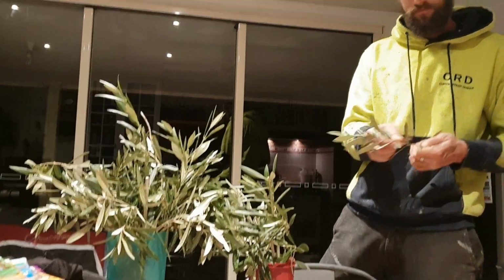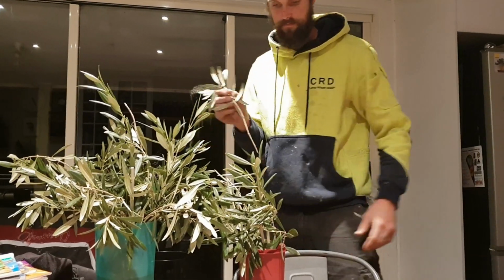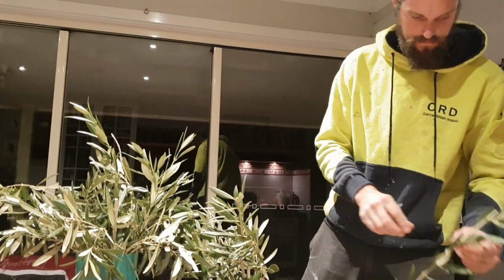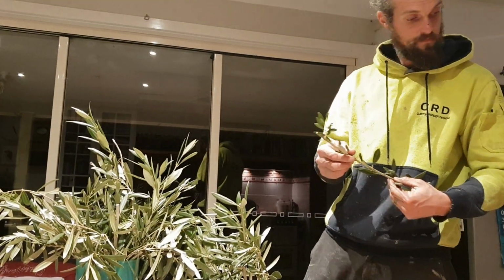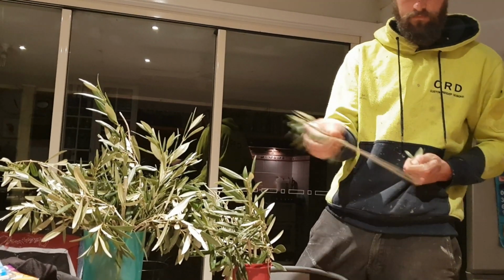Paul came home from work today with a bunch of olive branches. He had to prune a tree to render a wall. So now he's going to propagate them, and so we can have an olive grove.